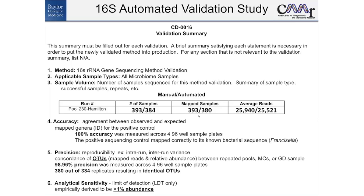So in this type of validation report, you want to measure a number of things. One would be accuracy, and the question is, how do we define accuracy in a regulated study? That would be the agreement between observed and expected, or mapped genera, for our positive control. We found that we had 100% accuracy across the 4 plates for each study, which is no surprise if you remember the slide that showed the signal from our positive control.